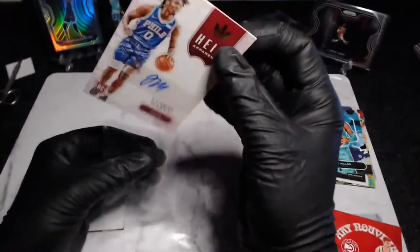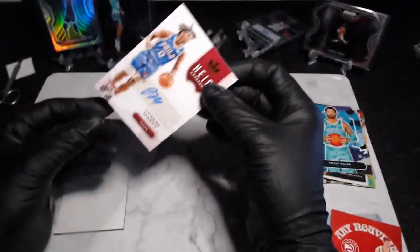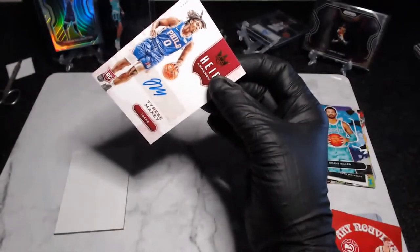Tyrese Maxey for the 76ers. Give me a new sleeve. We don't want to dent these.